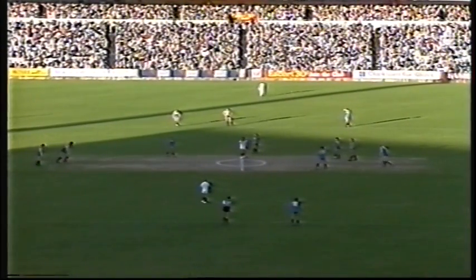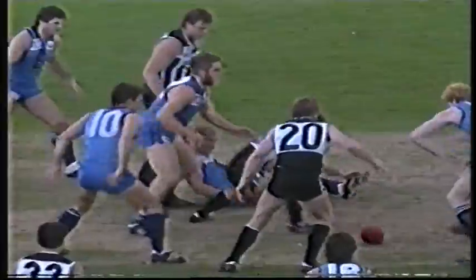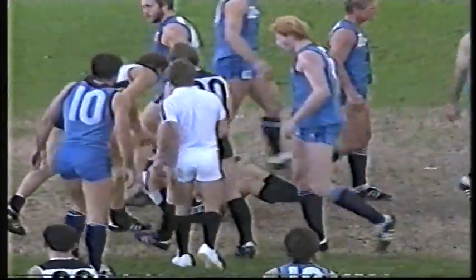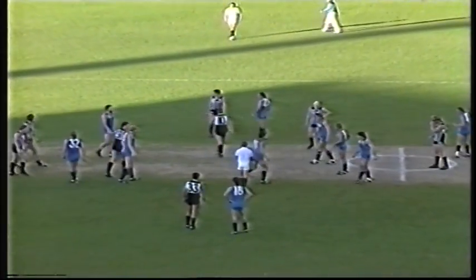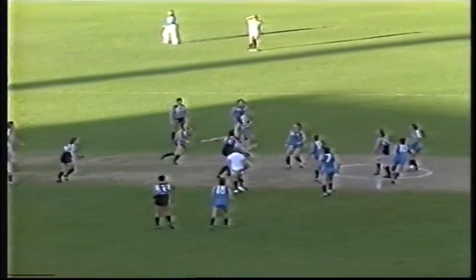Back to the centre, and they've met 17 times here at Football Park. Port has won 11, Sturt 5, 1 draw. Anything possible in this match, but Sturt are still under a bit of pressure, and they've got to find some free running players through half forward and try to set Wilmot up, because Wilmot has shown that he's the guy capable of giving them a victory if they can get it to him often enough.